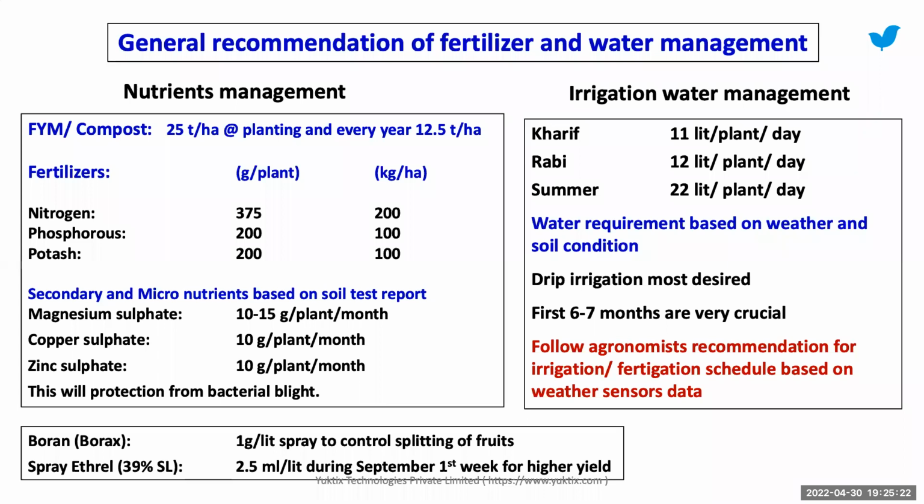rainy season, 11 liters per plant per day. Rabi season, 12 liters per plant per day. Summer season, 22 liters per plant per day. But every day's weather parameters, soil condition and crop growth have to be taken into account, and that advisory will be developed and provided to the growers.